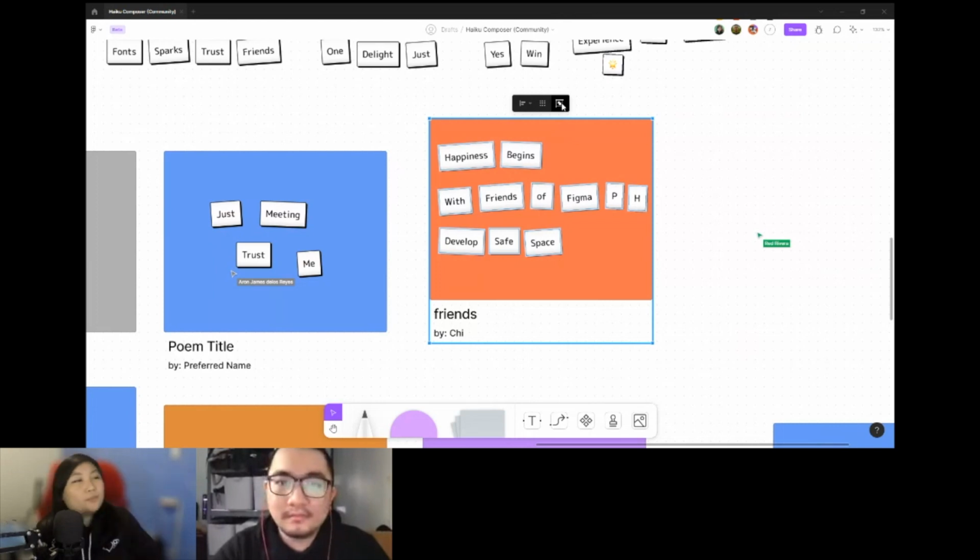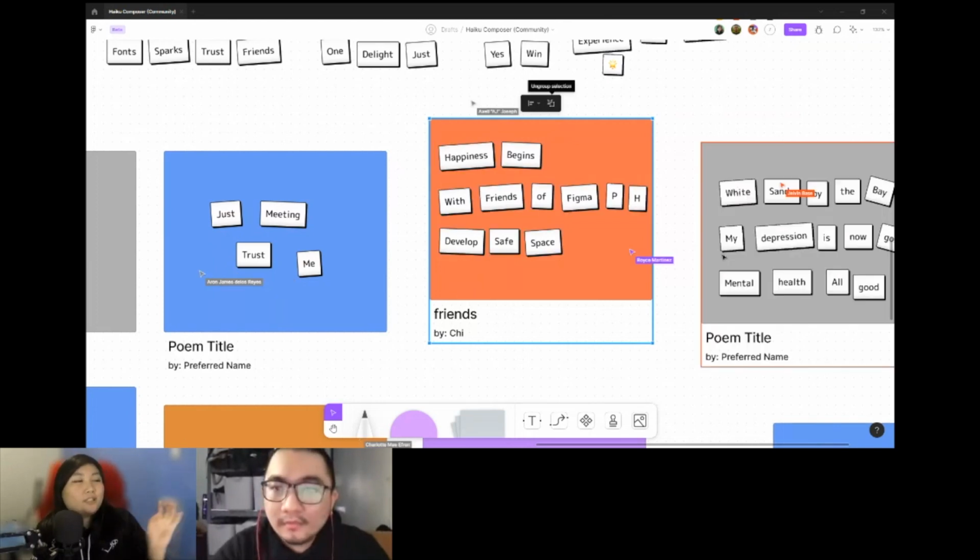They don't have frames here, just groups. Oh my god, so who owns this? I will read this.